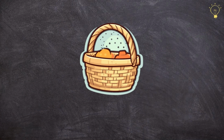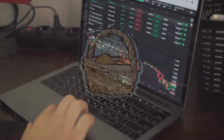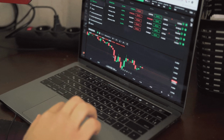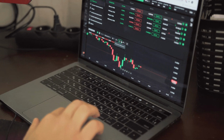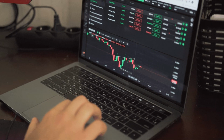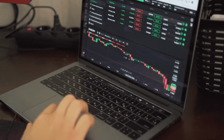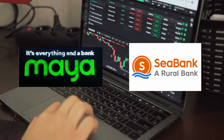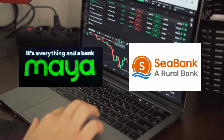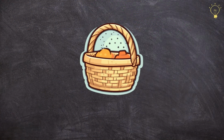Basket 2. Build and grow, 30%. Next, let's grow our money. Use this portion to strengthen your emergency fund or invest in assets that generate passive income, like REITs, MP2, or stocks. The idea is to make your bonus work for you long after the holidays are over. If you're starting small, consider digital banks like Maya or CBank, which offer higher interest rates compared to traditional banks. Every peso counts.